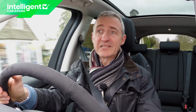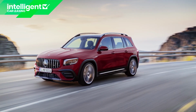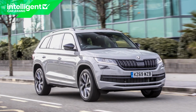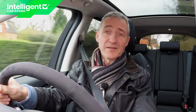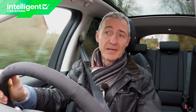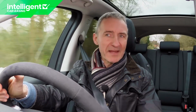Comparable versions of its closest sector rival, the Mercedes GLB, are nearly 300 kilos lighter, and even a much older design like Skoda's Kodiaq is around 130 kilos lighter in equivalent form. None of that does much to help this car's efficiency prospects. We'll get to that later in this film, and it explains why none of the engines on offer feel quite as rapid as you expect them to.